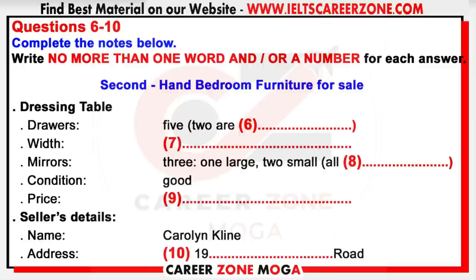Does it have a mirror? 3. Sorry? It has 3 mirrors. You know, a central one and a narrower one on each side. And they're all adjustable. I see. And the overall condition of the dressing table? Well, it has a couple of scratches on the surface, but it's still in good condition, so I'm asking £50.